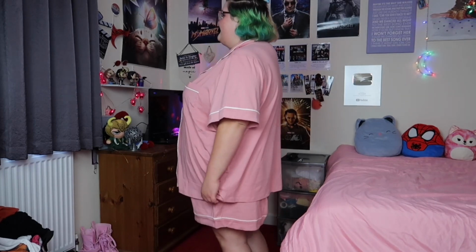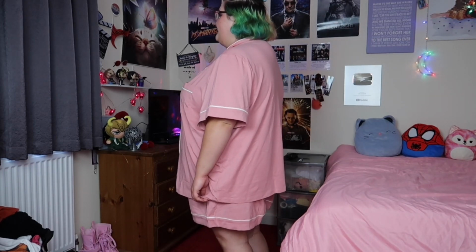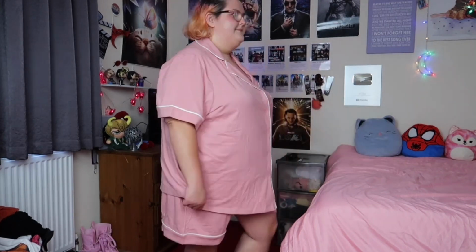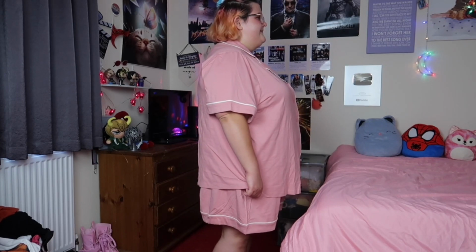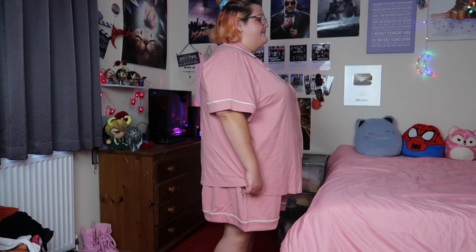Let me say first off that they're very generous with their sizing. I was not expecting this to fit loosely on me at a 4X. A 4X usually equates to a size 20, and a size 20 just fits me. I'm more a size 22 to 24 if I want a little bit more room. But they definitely know what they're doing, because with loungewear you want a little bit of extra room, you want it to be roomy and comfortable, you don't want anything tight or clinging to your skin.